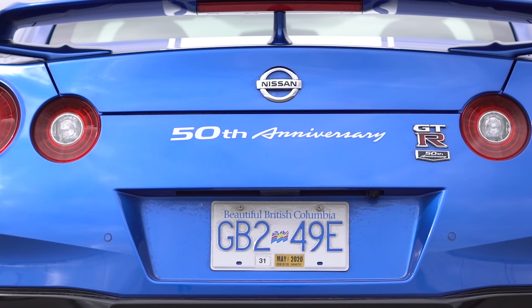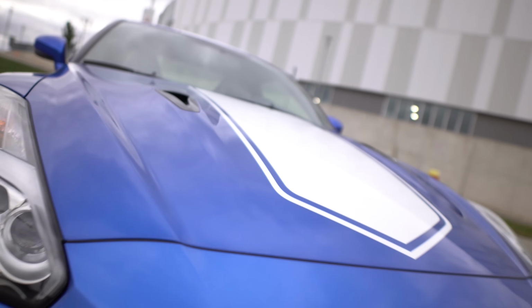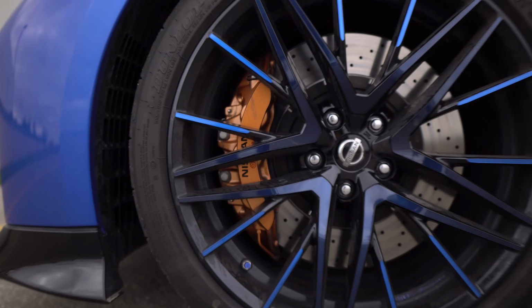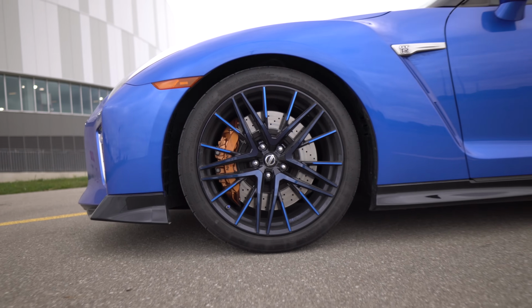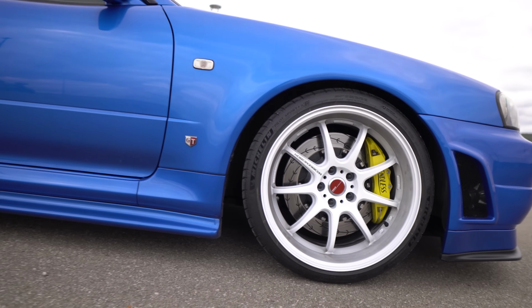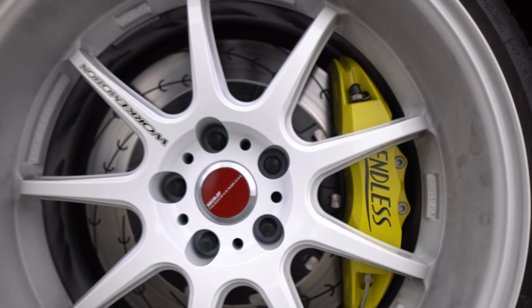We don't get the Nismo in Canada, but we've got some ugly stickers on here. It is Bayside Blue, which is awesome. And don't forget about your really disgusting blue wheels, which I am not a fan of. Yeah, they're ugly, but it's kind of funny. And I've got colored brake calipers. I am not too fond of the yellow brake calipers on your Skyline. Yeah, the owner also changed those. I like how they perform, and I don't mind the looks at all.